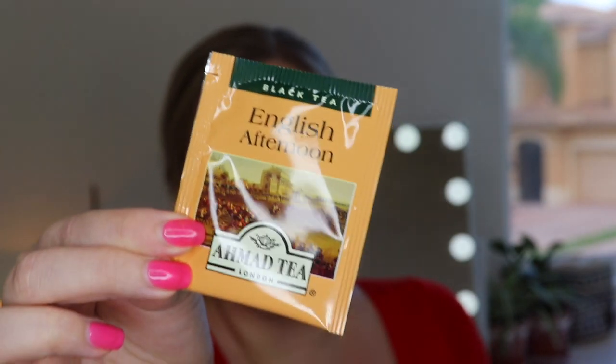So next up, let's see what we got here. It looks like we have some teas by Ahmad Tea London. This is English afternoon black tea. I like black teas because they tend to have the most caffeine. So let's find this on here. So it says use one bag per 8 ounces of water, steep 5 minutes. It's black tea with a slight touch of bergamot. It says it has high caffeine. Right, that's what I want. Ahmad Tea is a British family business with a long tradition. They supply tea for the royal collection, including Buckingham Palace.